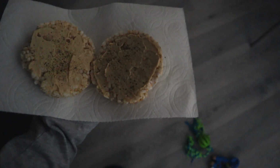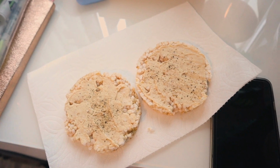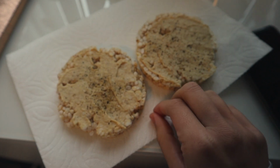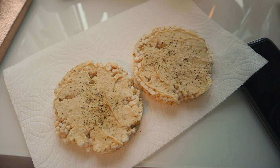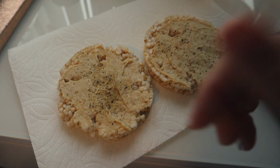Yum. Yeah, this is just brown rice crackers from Trader Joe's. Organic hummus from Trader Joe's. And then just some black pepper on top. I'm gonna eat this. And yeah.